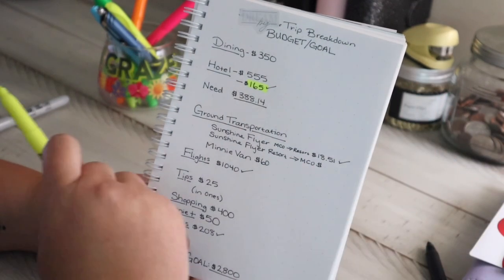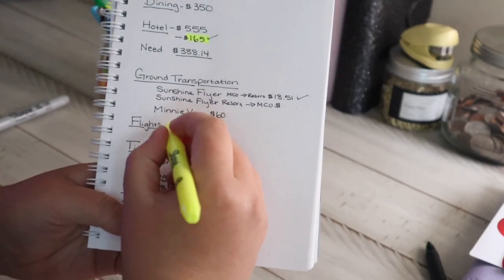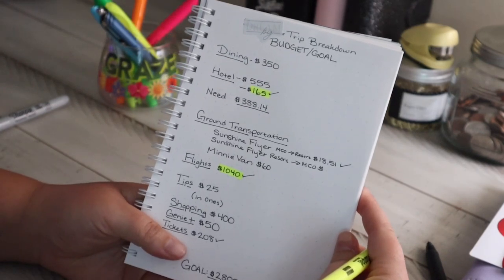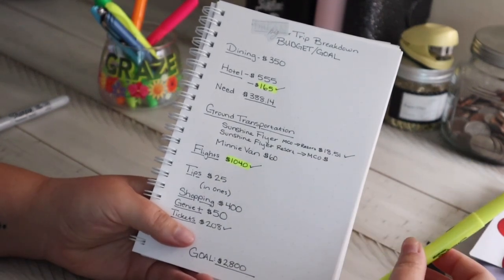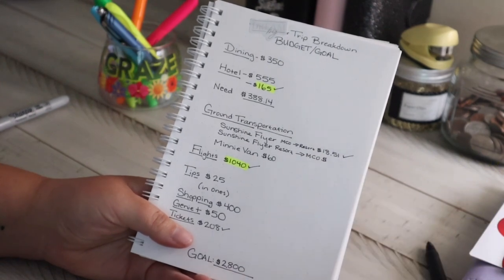But anyway, flights were more expensive this time, basically because we paid for three seats there and back when only two people are going. But now we don't have to worry about sitting next to a stranger. So that's fine.